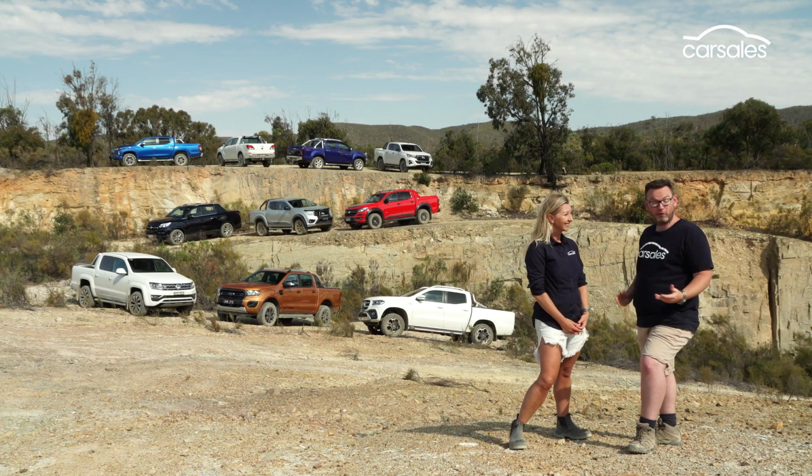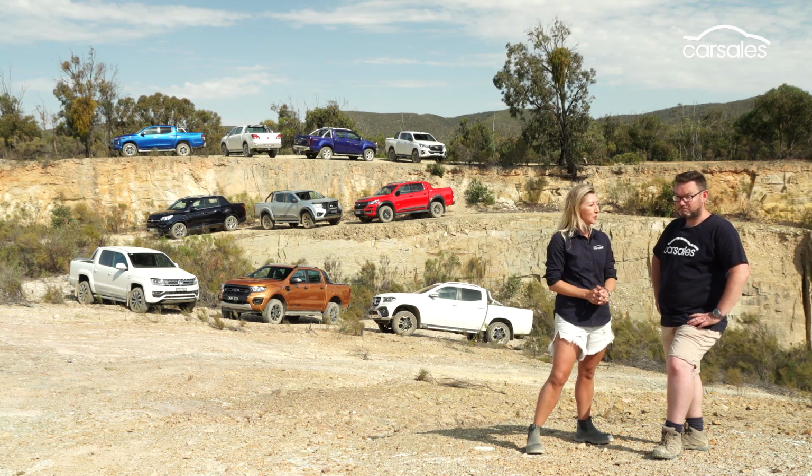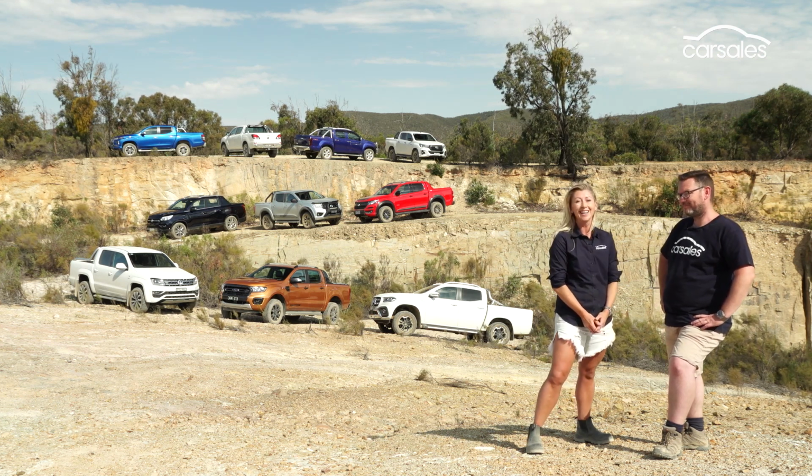So there it is, Nadine, the 2019 Ute of the Year, and I've got to say, it's a deserved winner. Oh, definitely. In a market where the ute is a lot of different things to a lot of different people, the ability to perform any task well takes a lot of doing, and it really did nail the brief.